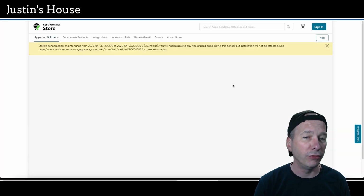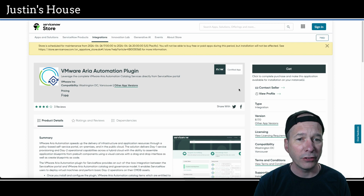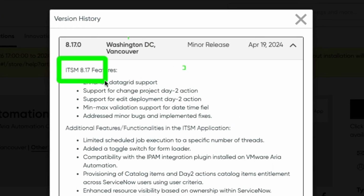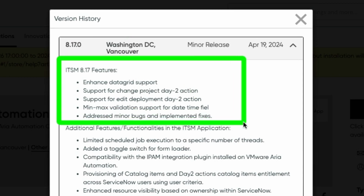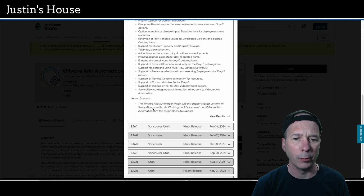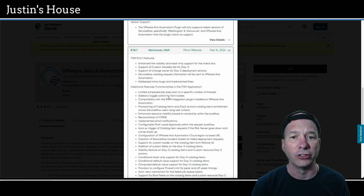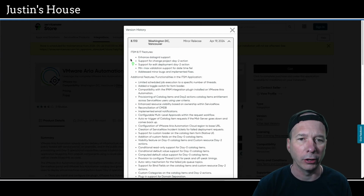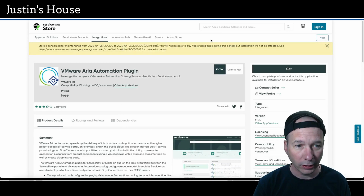Next highlight is going to be VMware ARIA Automation Plugin, updated version 8.17.0. In this version, there's new features: enhanced data grid support, support for change project day 2 action, support for edit deployment day 2 action, min-max validation support for date time file, and addressed minor bugs and implemented fixes. All of this stuff below is just repeat from the last release, which I could show you here. It's just a long list of basically features that they're continuing to maintain. But the important part is that part I highlighted up there at the top for this updated plugin from VMware Inc.